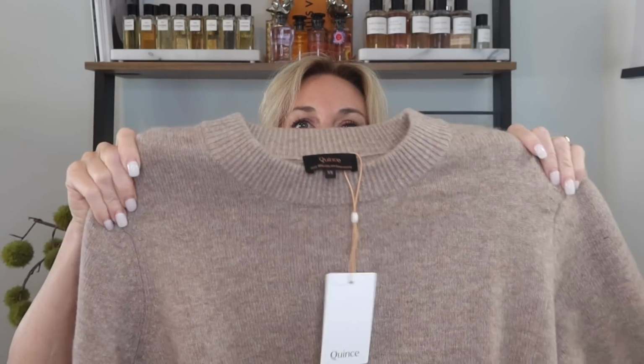And then I ended up buying it in oatmeal as well, because I knew I would be a little oatmeal lover. And ooh, you guys, this just feels so soft. Here we go. We're doing a little color analysis here. Here is the oatmeal shade, just like that. And then we've got this brown tone here.